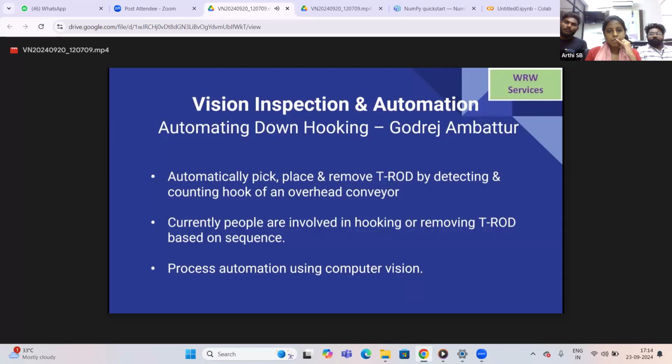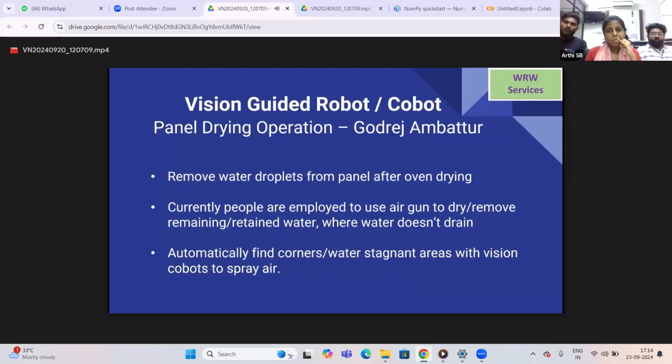Panel drying. This is an automation project for Godrej Aerospace. The panel hanging from the powder coating overhead conveyor should be dried through the oven. The water droplets formed during the quick cooling of the panel coming out of the oven should be removed before the powder coating process. To remove these water droplets by blowing air automatically, a cobot application is implemented.